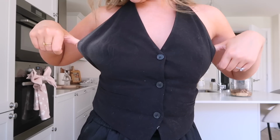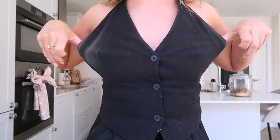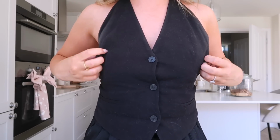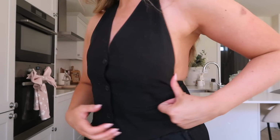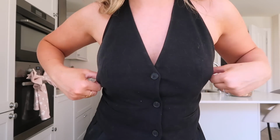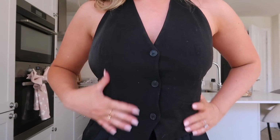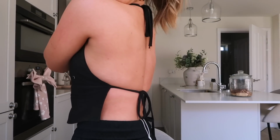Now, the only issue with this, that is my deodorant there, so excuse that. The only issue with this is, as you can see, it's quite wide here. So what I might do is stitch that back, so it's more fitted there and not got this big flappy bit of fabric. That was the only annoying thing, but other than that, I loved this top so much because it's a halter neck and it's backless, and I just thought that was really pretty. I love the top, I just wish there wasn't so much fabric here.